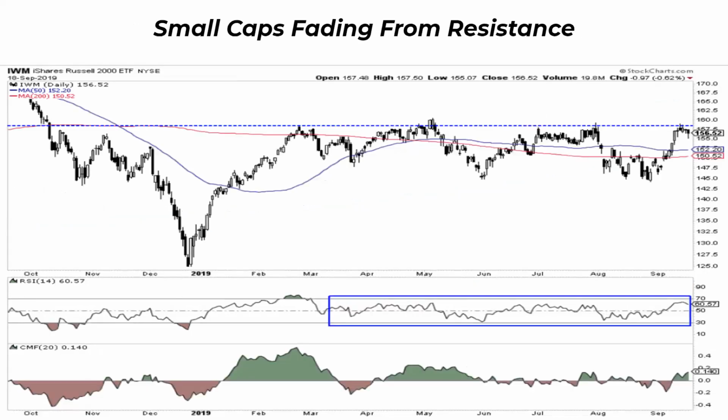Small caps are fading from resistance, right? So everyone was getting excited. Small caps were beginning to outperform the market a bit, right? You can see they had a solid run. There's been some good support around the 145 level. And after testing the 145 level without becoming oversold, small caps broke through their 50 and 200-day moving averages to now test the top of the range. I see resistance at the 160 level, and we are now fading from that resistance.